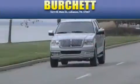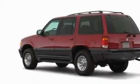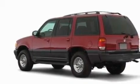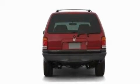Another fine vehicle offered by Burchett Ford Lincoln Mercury. This is a 2000 Mercury Mountaineer, a big SUV for big fun. It has a 5.0-liter 8-cylinder engine, a 4-speed automatic transmission, and all-wheel drive.